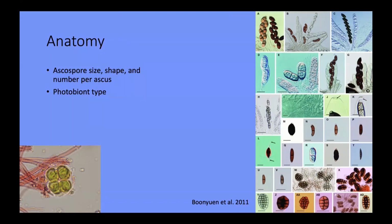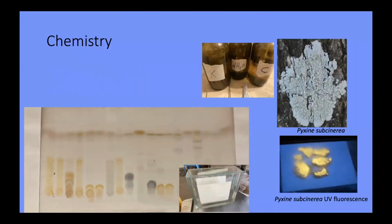The lower left is just a picture of some algal cells with some red stained fungal hyphae surrounding it. Sometimes, not common, but sometimes you need to know whether the green algal partner is a Trebouxia type, like this kind of spherical shape, or is it a Trentepohlia type, which is a more elongated type of structured green algal type. So, you know, again, there's a lot of terminology and background that goes into just really being able to talk about these organisms. Chemistry is super important.